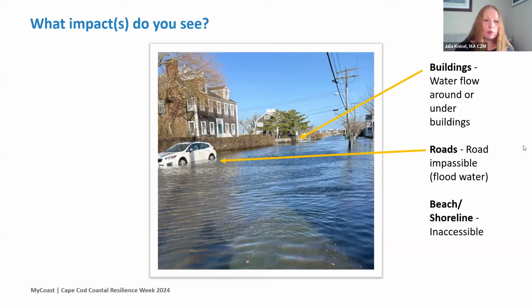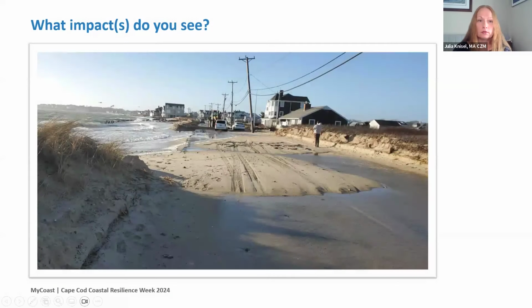Good job, everyone, on that. Let's do another example. This is a little different. So we have a situation here where the water is not up as high. What do you all see?